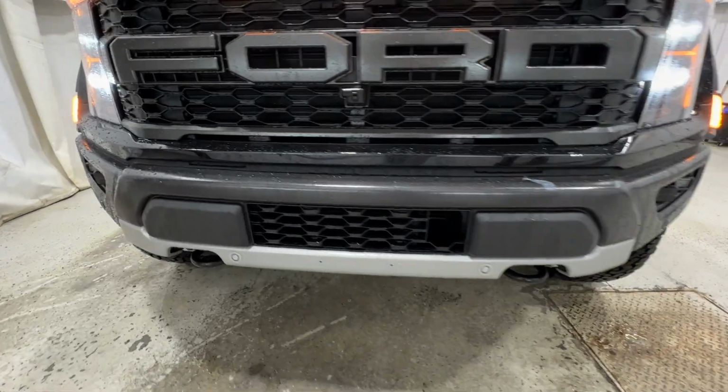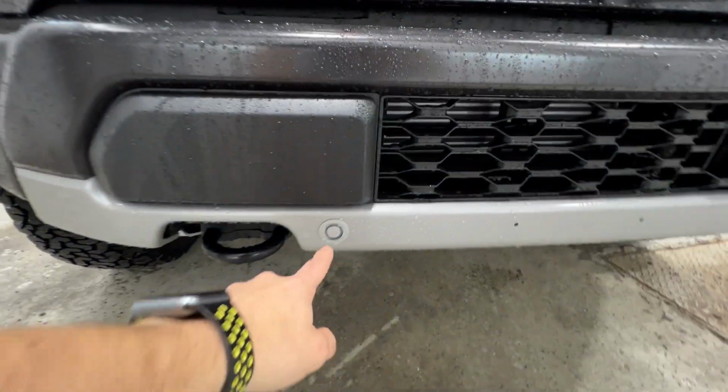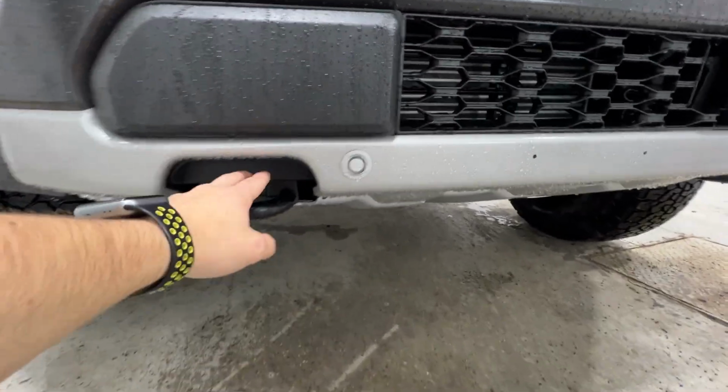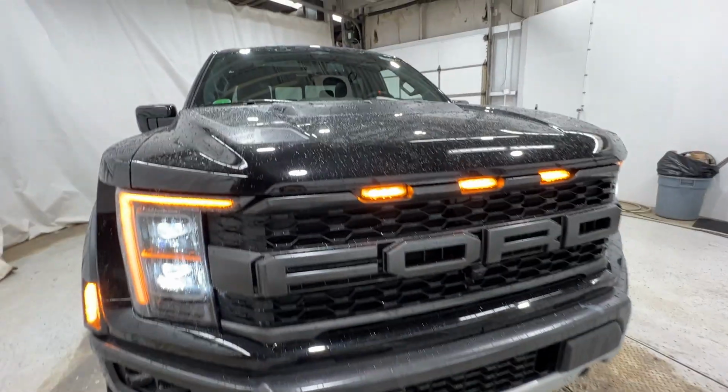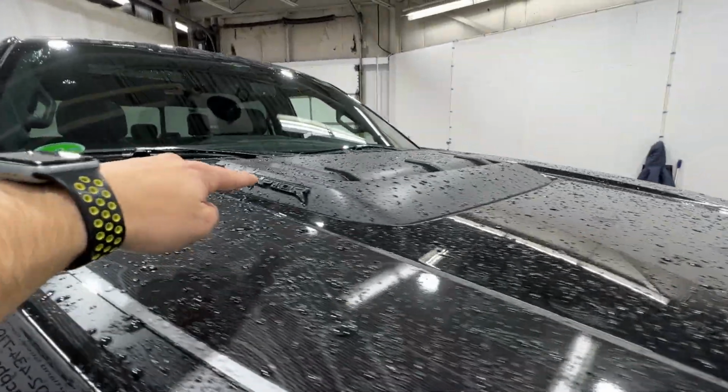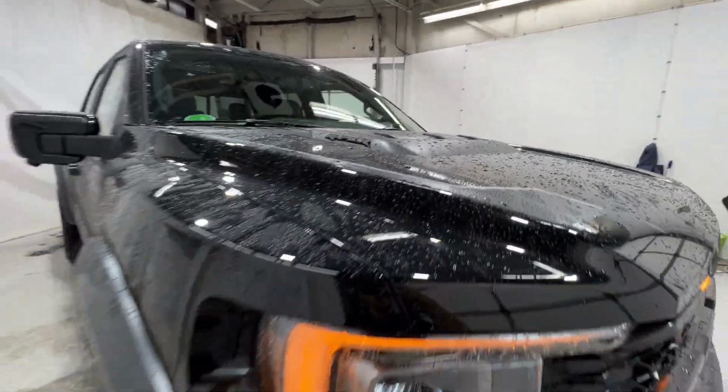Nice aggressively styled bumper here, which also houses the front parking sensors, with full underbody skid plate protection. You also have your tow hooks down there as well. Nice aggressively styled hood with these graphics on here, and we do have the Raptor logo with the heat extractor right in the middle.